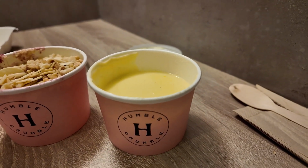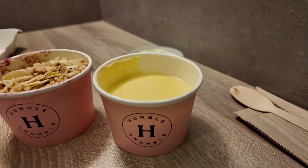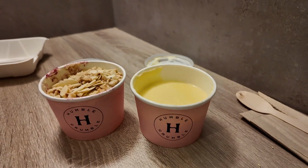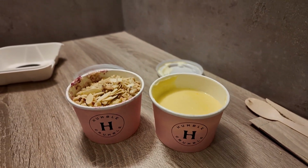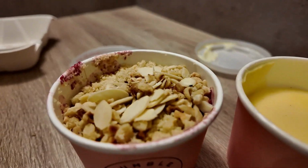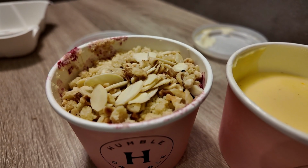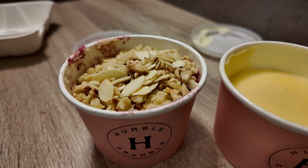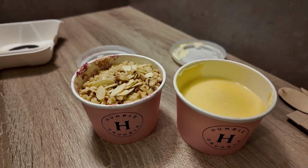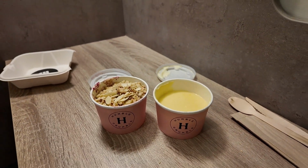You can have hot custard, cold custard, frozen custard, and every other weird combination of things that there is. Vegan custards, all sorts. And then there are toppings you can add. So if you take a closer look at mine here, you'll see that on top there are some almond flakes and some hazelnut pieces. They also had rose petals and some meringue pieces that you could have added. So I think that looks pretty appealing.